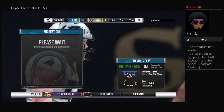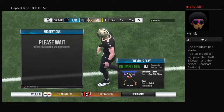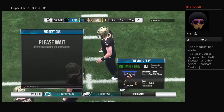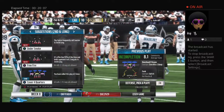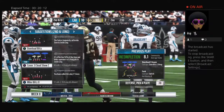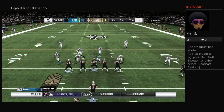And remember, quarterbacks got to get rid of it. They don't have the Tucker rule that they can fall back on anymore. Line of scrimmage, again the 25, 2nd and 10.